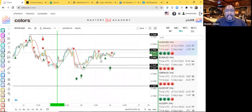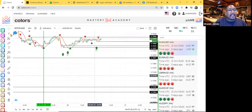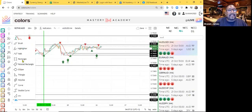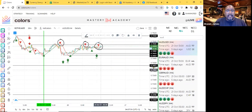Oh, let me get that back. Okay, let me circle it. I've been practicing on my drawing, y'all. I've been practicing. So we can get in on this arrow. Okay, we can get in on this arrow. We can get in on this arrow. Okay, we get on the candle there. So now here's what happens.